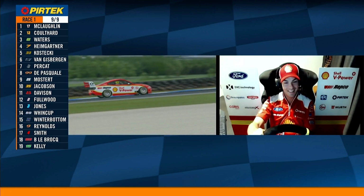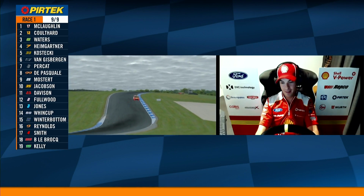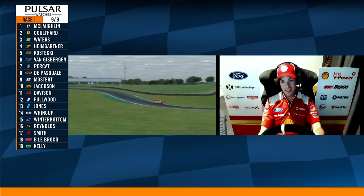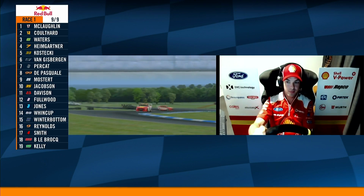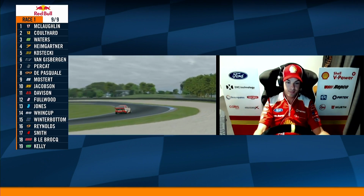He's got the grin going from ear to ear. It's because he's got a fairly hefty gap going at the moment. I'd be grinning too. That's what I was saying earlier. Now we know what they're doing underneath that helmet when they're having the time of their lives. Scotty McLaughlin is really having a good time, even though he can't go racing properly.